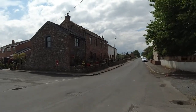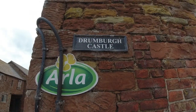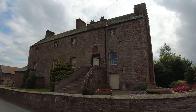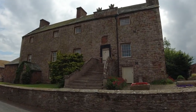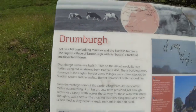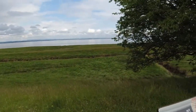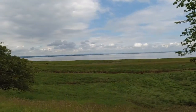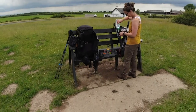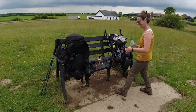And these are old army barracks, Roman barracks. Now this is Drumbruff Castle. It's not really a castle, it's a farmhouse, but it's called Drumbruff Castle. And it is made from the stones from the wall. We're having our first tea break just past Drumbruff Castle, looking out over the Solway. And our rucksacks, they get the bench while we stand.